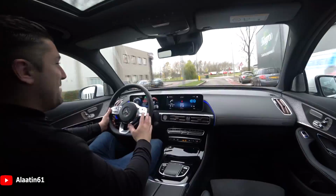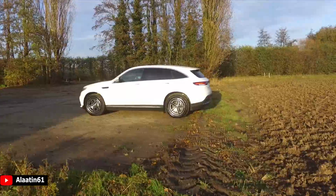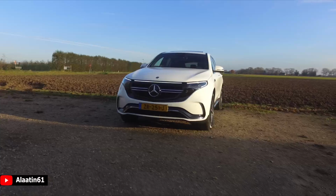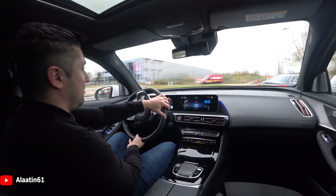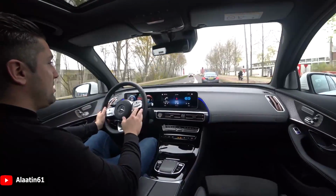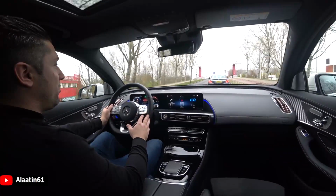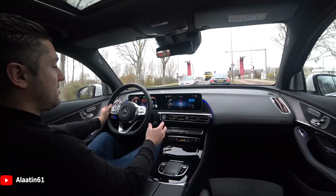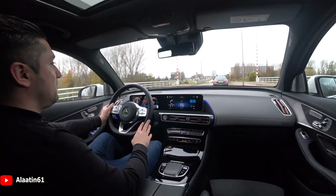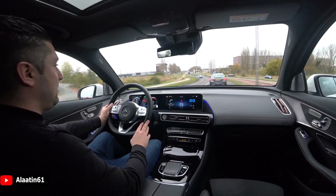And thanks to the 4MATIC all-wheel drive system, it is such a fast car. 0 to 100 kilometers per hour in just 5.1 seconds. The visibility is really good. The driving is very smooth, very comfortable. The car weighs around 2,450 kilograms, thanks to the 650 kilogram battery weight of this car. It has an 80 kilowatt-hour lithium-ion battery pack, as I said earlier.